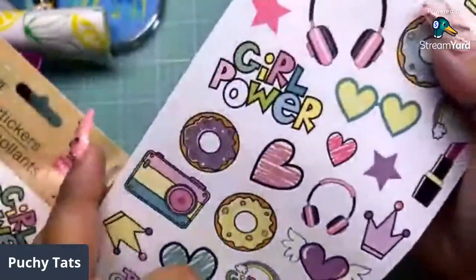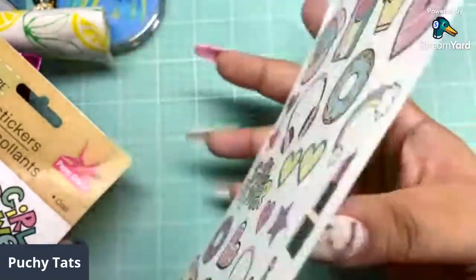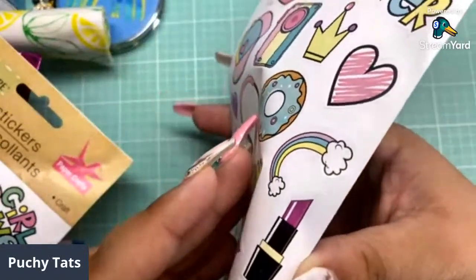Be so cute. Have you seen the torn fabric people are using for bows? I don't think so, girl. You need to show that to me. Rocky, send me a picture of that.